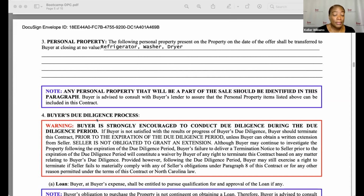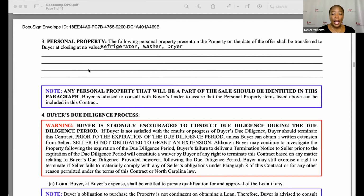If the buyer is obtaining a loan, those items may start to add up, and the lender may request that they be removed from the offer to purchase and handled separately through a bill of sale. Big ticket items specifically should not be included here. Things like a boat, or there was one, I had a buyer who wanted to purchase a property that had a detached garage, and they had a car lift installed, and that car lift was expensive, and that had to be handled separately.